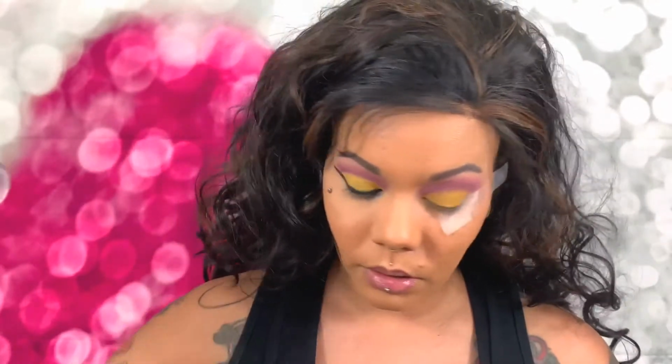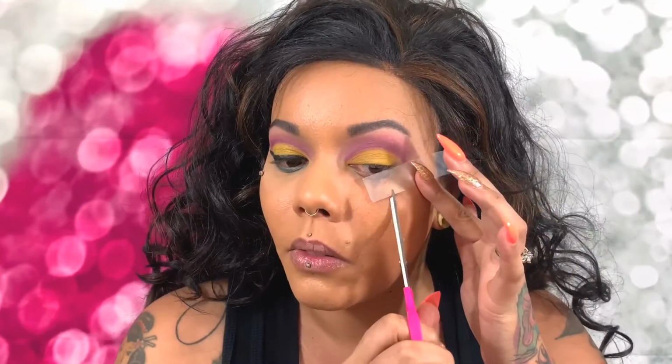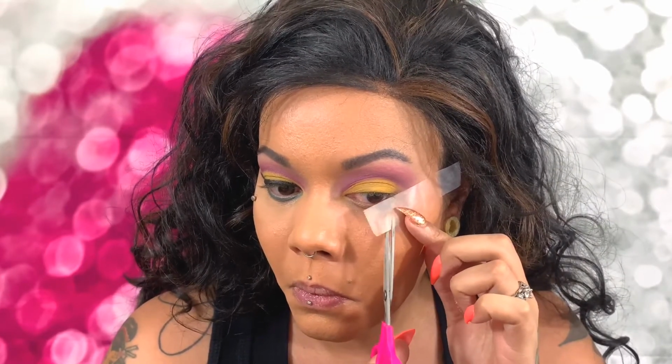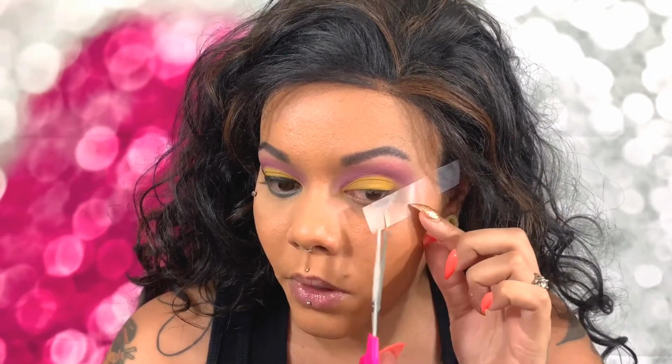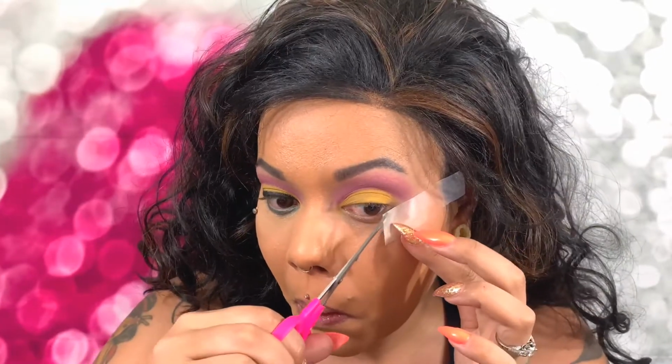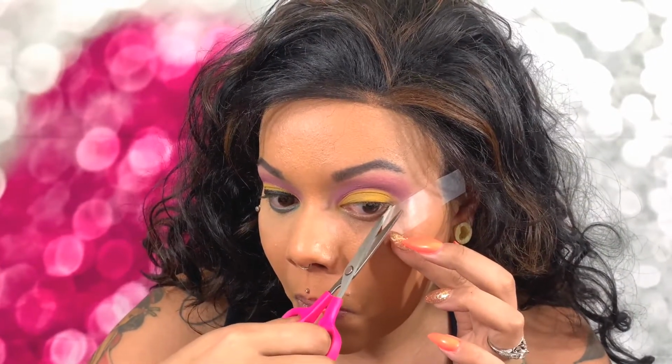Where's my scissors? I put them back. I don't like this right here, so I always cut it off. Be careful when you do this, ladies and gentlemen. Don't do this at home. You don't want to cut your eye open. Or cut your eyelashes off. Oh my god, could you imagine? I know, it's cringy, but it works.